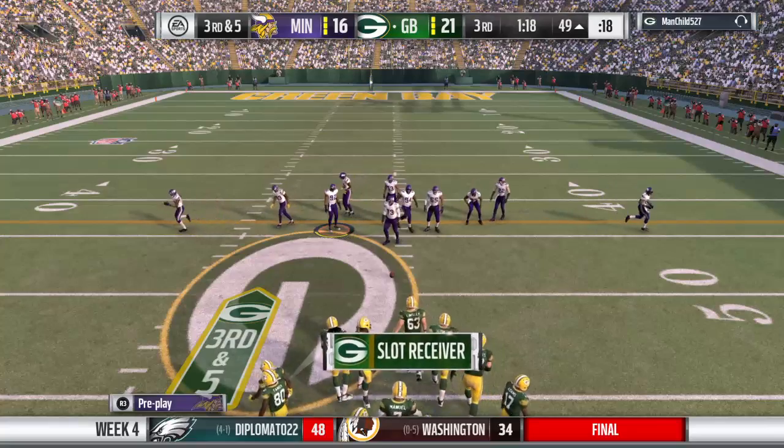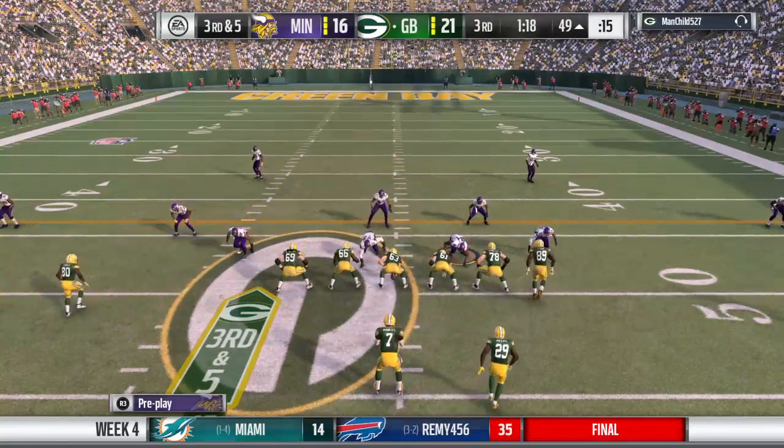Incomplete pass on 2nd down. Let's see what the offense draws up here on 3rd.